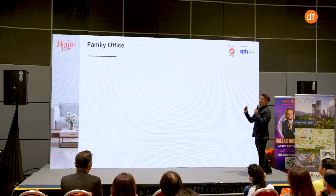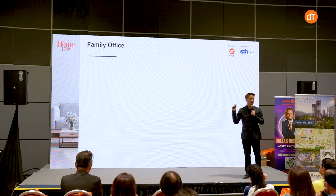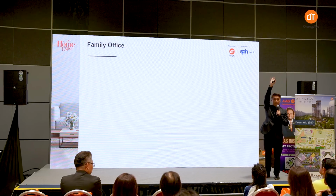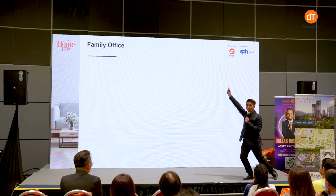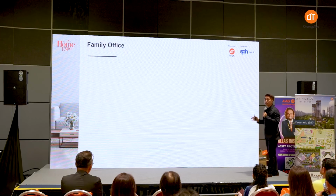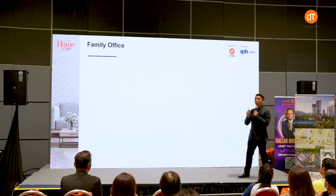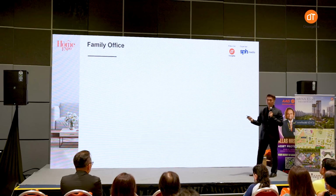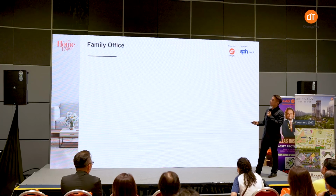Okay, for the new citizens, a lot of them come through this means. How many of you have heard of family office? Anybody heard of family office? Family office is a very special way that the Singapore government created to allow wealthy people in the whole world to come and settle down in Singapore. And when they do that, how do they actually do it?